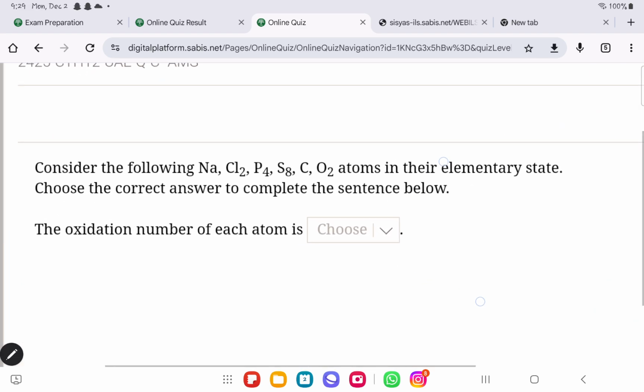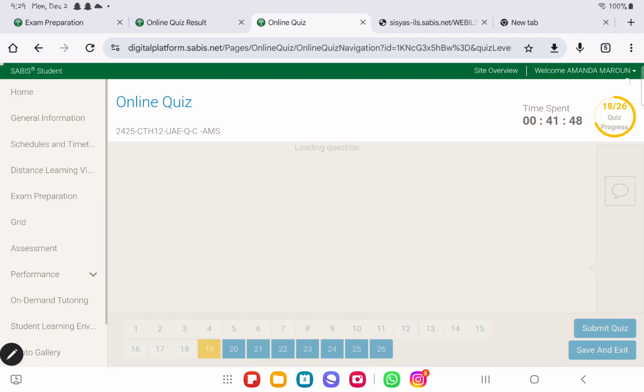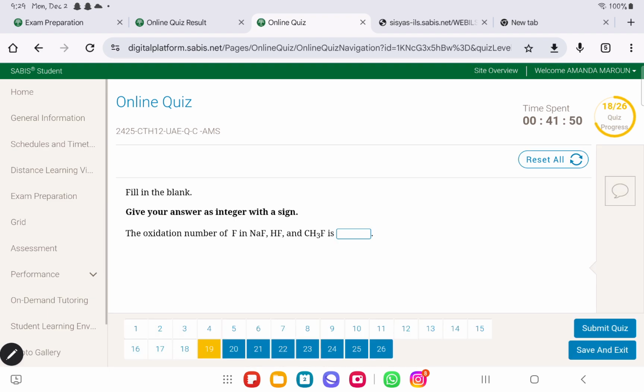Number 18. Very simply, you have atoms. They are the elementary atoms. They are not with anything. They are the basic atoms in their elementary state. Try to highlight this. I cannot highlight it, but it's okay. So that means their oxidation number is 0. Always 0 for the elementary states. Okay. Now we are talking about the oxidation number of fluorine. Fluorine, no matter what it is with, its oxidation number is always equal to -1.